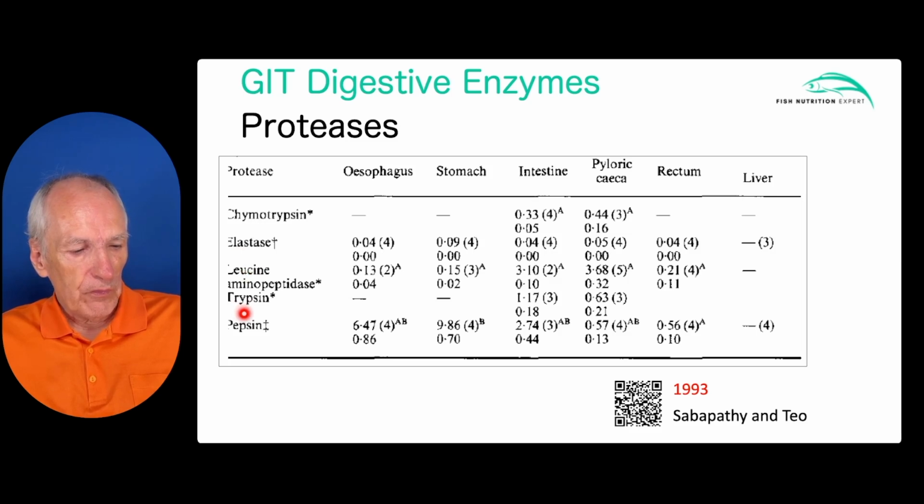Now, pepsin is a protease that's found in the esophagus and in the stomach mainly. And when we see it in the intestine and so on, it's basically more or less just drifted out of the stomach and it will be diluted down over time. As it moves through the gut, it will be less and less. It's either broken down or it just diminishes. So in the intestine, on the other hand, we are going to be depending mostly on these aminopeptidases. These are the ones that break down peptides into free amino acids and short chain peptides, dipeptides, tripeptides, and they're mainly active in the intestine and the pyloric ceca here.